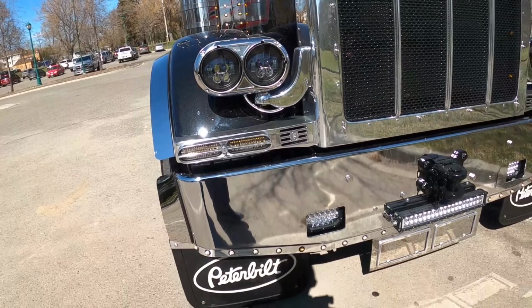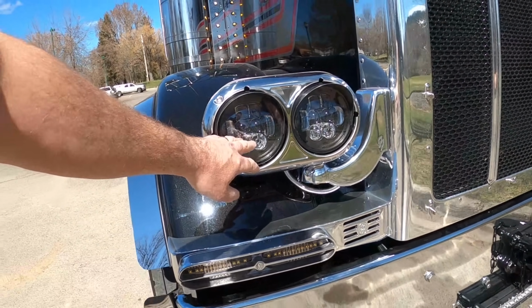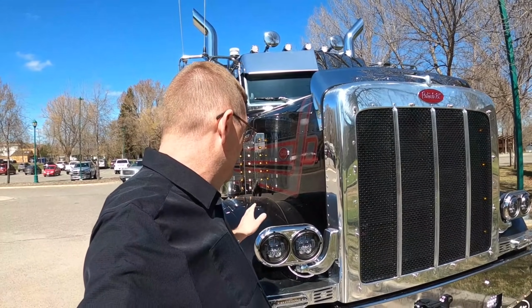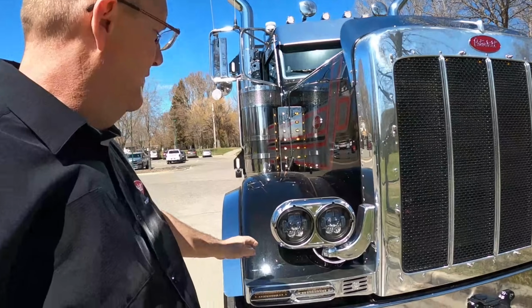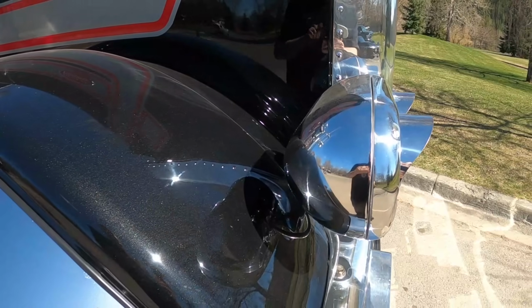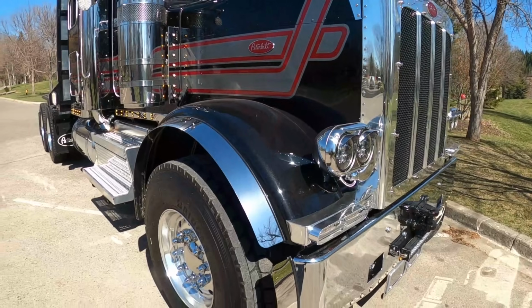Just looks awesome. We've got our JJ bars with signal lights. Now, one other thing, when you go to the dual rounds, you have to make sure you have a signal light on the front, because these light pods do not have a signal light. So you need to think about what you are going to do for a signal light. We've got these lights down here for our signal light. We've got our mirror signal lights, so that way you can see that someone's turning when you're in the blind spot. These are speaker headlights with the visors. Oh, looks so good.